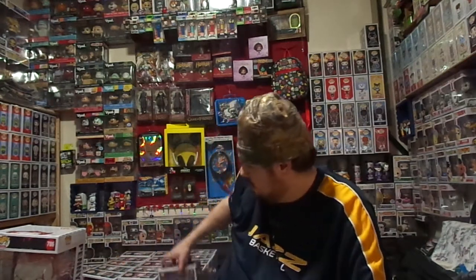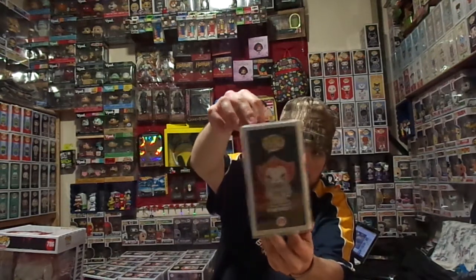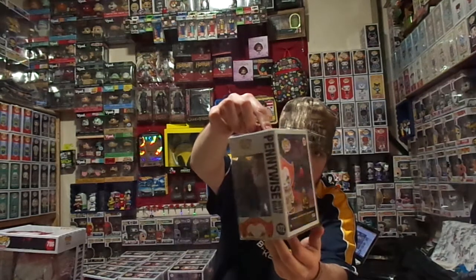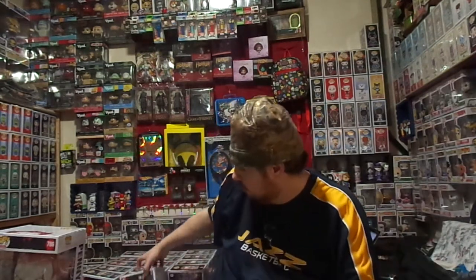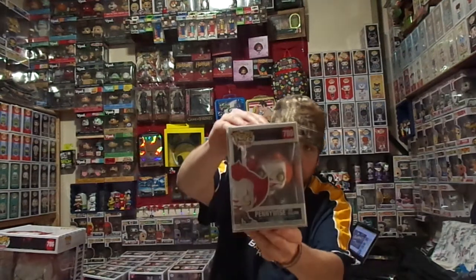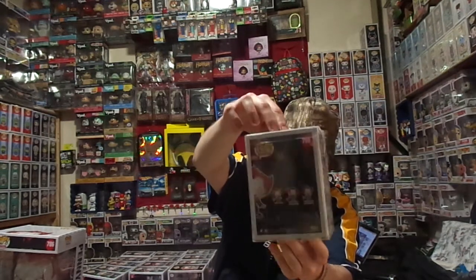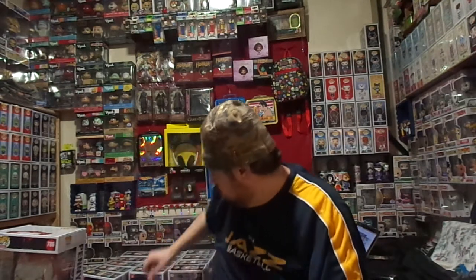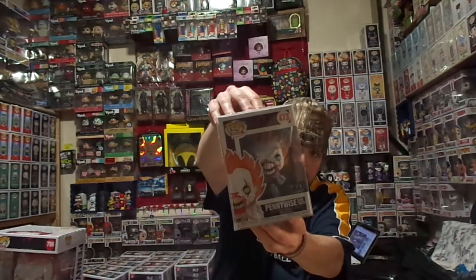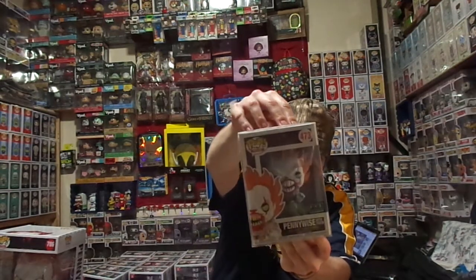Then we have Pennywise with boat. Pennywise with balloon. It says, "I love dairy." And you got Pennywise with teeth, FYE exclusive.